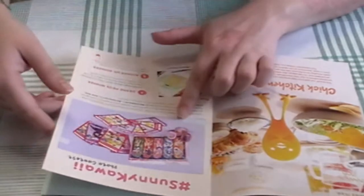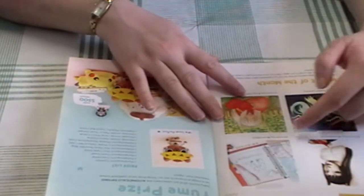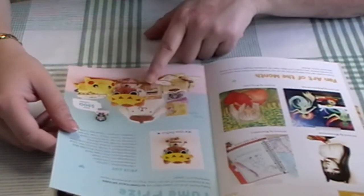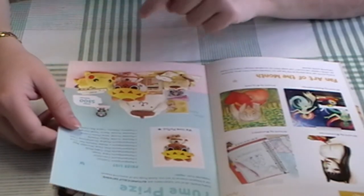Cute. We also have a photo contest, which I don't tend to do. We have some fan art. The Yume prize, which... Oh, I want the calculator. Like, there's so much really cool stuff here, but I'm like, I want the calculator. That's all I want.